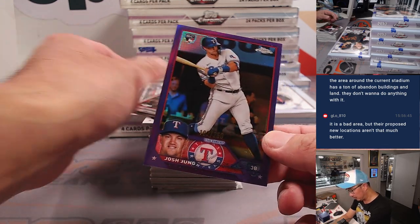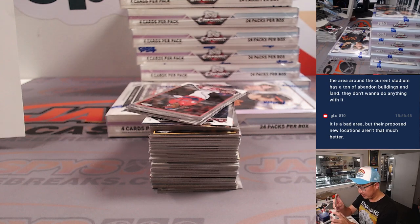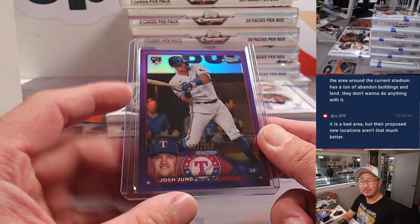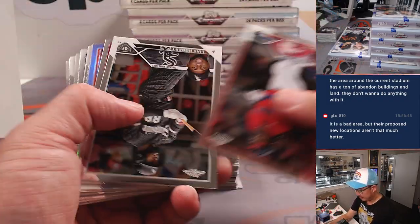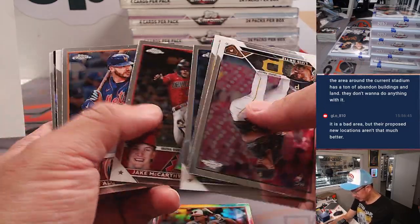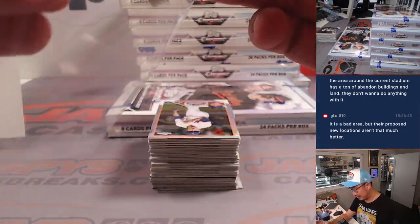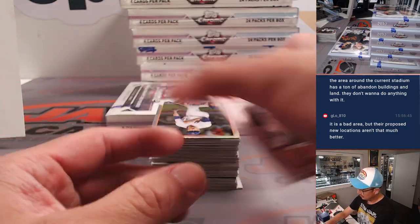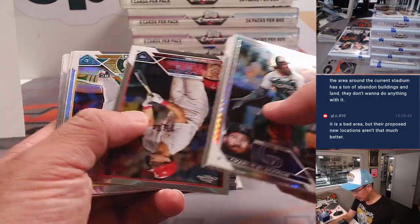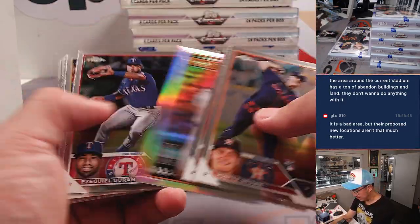There's Josh Young, purple, nice, to 250. Tim Tyler, that's the kind of stuff we're looking for, Tim. Probably was on his way to being AL Rookie of the Year until, what, he fractured his thumb or something like that? Might put a dent in his campaign. Which may leave the door open for someone like this, Gunnar Henderson. Rookie refractor for Aaron and the O's. So that might be a fun race to watch down the stretch.